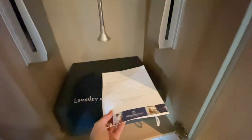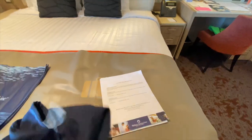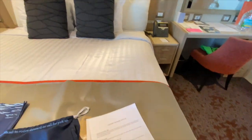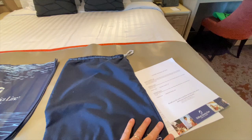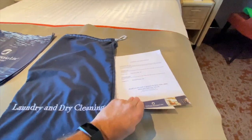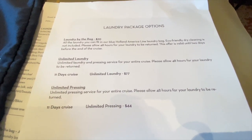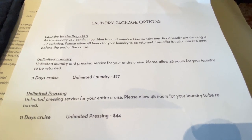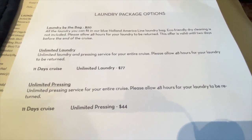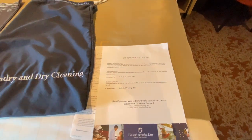Okay, next thing I want to point out to you is the laundry package options. This is the laundry bag, this size. Okay. So here's your options. You can pay by the bag. You can fit a lot of clothes in the bag if you roll your clothes, $20 each, or this is an 11-day cruise, unlimited laundry, $77. So that is your laundry package options.